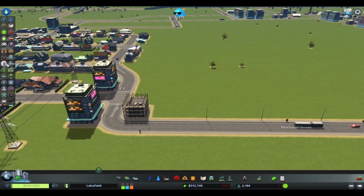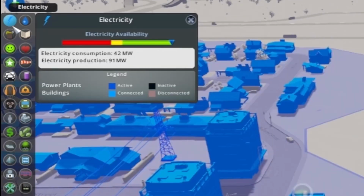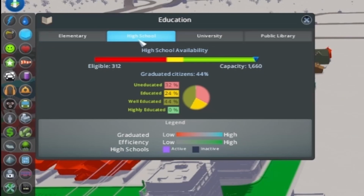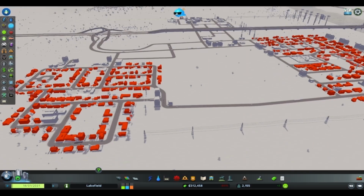All right, so building going up. All right, 2,144, 969 employed. Doing pretty good. Our employment rate was 16%. And everything looks good. We've got plenty of space for kids to go to school. We do still need to put a public library somewhere.